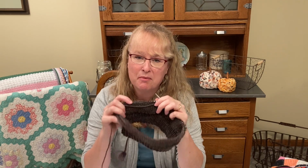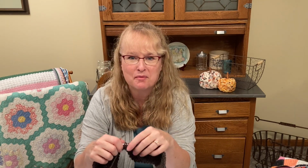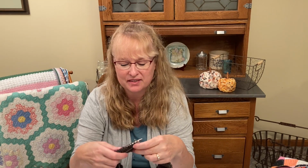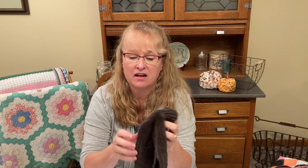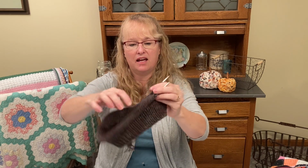So I probably would have been a bit farther on this hat, but I had a problem with my knitting, so I had to tear it out. Probably had too many things I was trying to do, multitasking, so my focus wasn't completely there. But this is a very rustic yarn. This is 100% wool. I know it will be very warm. Yeah, so that hat is new on my needles this week.